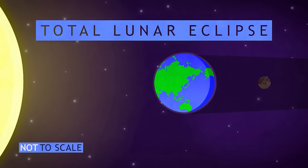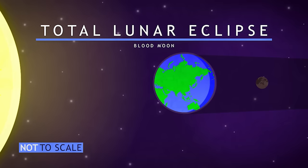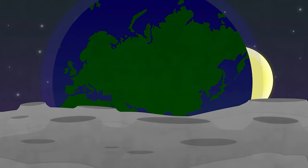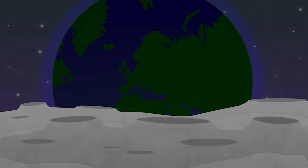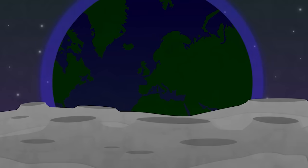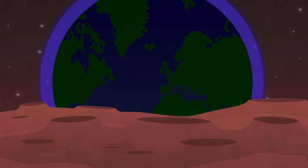This is a total lunar eclipse, sometimes called a blood moon. To see what's causing the red glow, let's take a look from the moon's perspective. The Earth is blocking any direct sunlight from reaching the moon, but a small amount of light shines through the Earth's atmosphere, where the blue colors are absorbed, and only the red light makes it through. This filtered red light from the atmosphere shines onto the moon, giving it the soft red color.